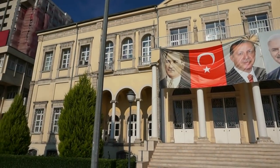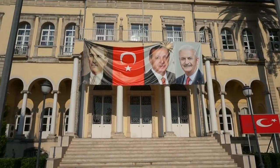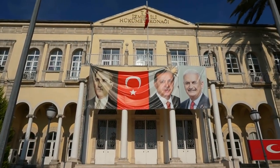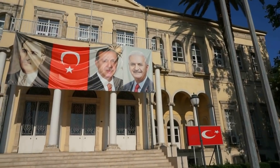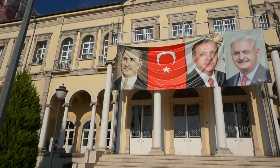And this building was here during the catastrophe of 1922. And thankfully was not burned down like 75% of the city. It was burned in September of 1922. Let's continue our walk around this beautiful city.